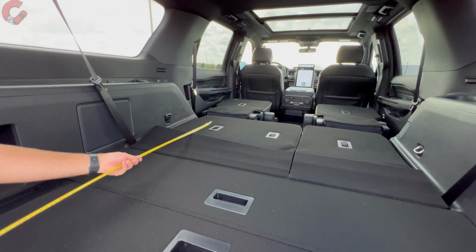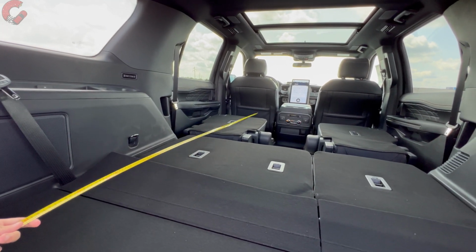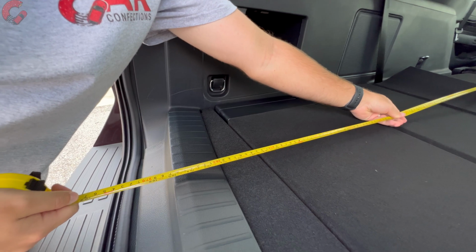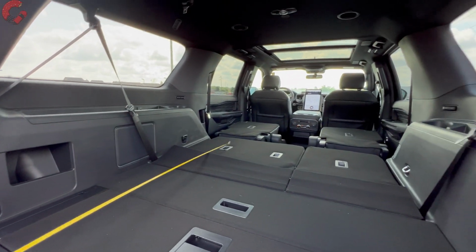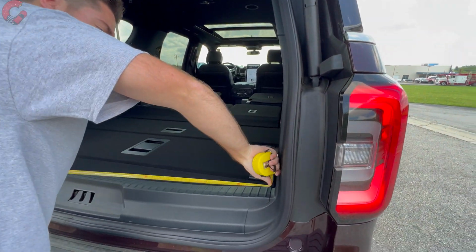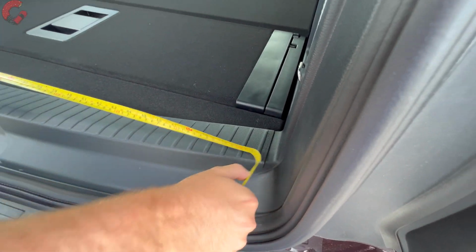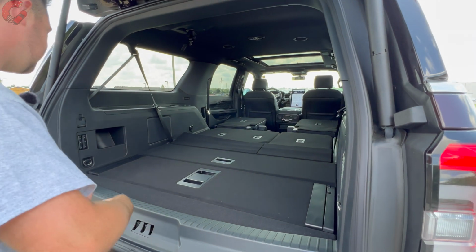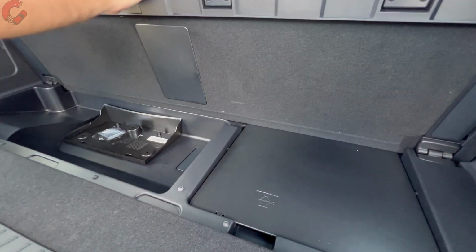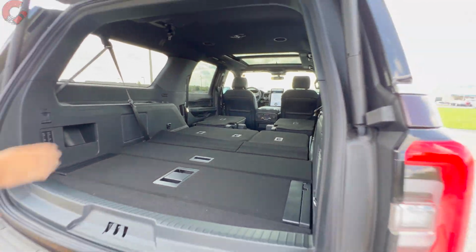Now, I'm going to try and get my ruler erect enough that I can get it all the way up to the front seat to measure from the front seat to the rear of the cargo area. We are sitting at 102 inches long. Incredibly long, guys. That actually means that you can fit a full-size mattress back here. And as far as the width of the tailgate area, we're sitting at 53 inches wide. So very wide and very long. This Expedition is going to be big for everybody. Now, a little bit of underfloor storage here, a little bit more right under there as well.